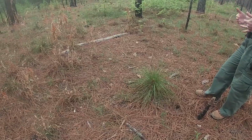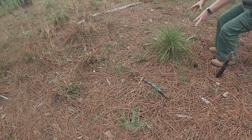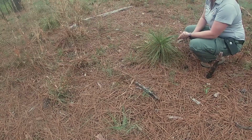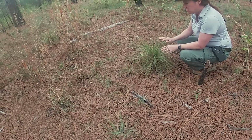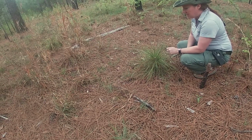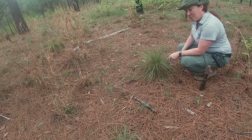Now, if a fire comes through here and it burns through our grass stage here and burns all those needles, all the nutrients and energy are in that taproot. So if everything burns off this tree right now, it's going to shoot up energy and nutrients, and it's going to grow from there. So this is really a good stage for our longleaf when it comes to fire, because they really have designed themselves to be able to deal with the fire, live through it, and grow from it.